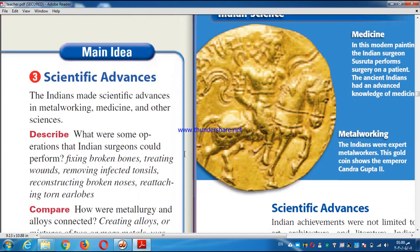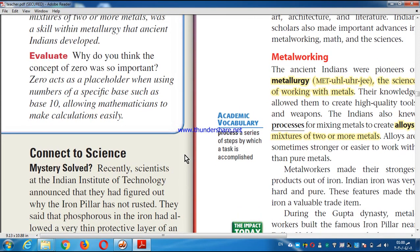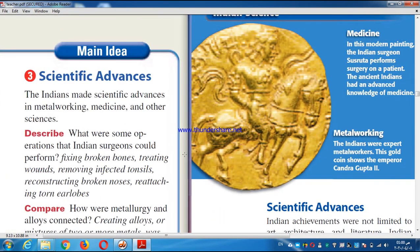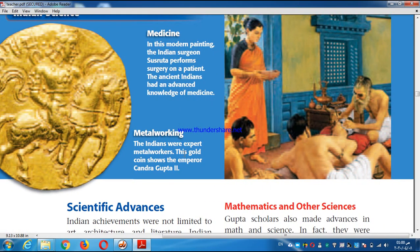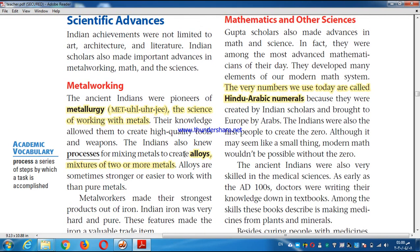Okay, let's go to another point. What about the Indians' scientific advances? Take care, scientific advances. Okay, what did they do in science? They were clever at metalworking, guys. Yes, they made important advances in metalworking.